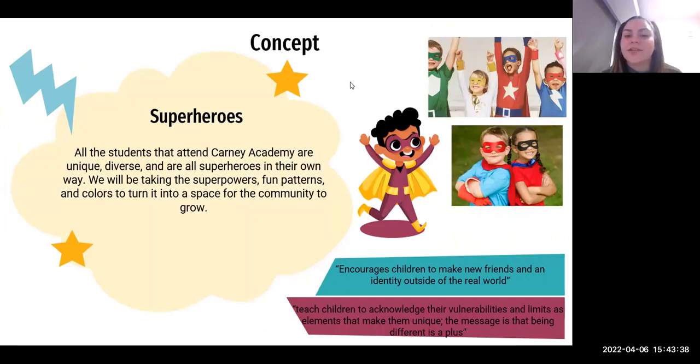Okay, so moving on to concept, we decided to do the concept of superheroes. We wrote: all students that attend Carney Academy are unique, diverse, and are all superheroes in their own way. We will be taking the superpowers, fun patterns, and colors to turn it into a space for the community to grow. And then some quotes that motivated us to pick this as our concept. We put that superheroes encourage children to make new friends and an identity outside of the real world, and they teach children to acknowledge their vulnerabilities and limits as elements that make them unique. The message is that being different is a plus.